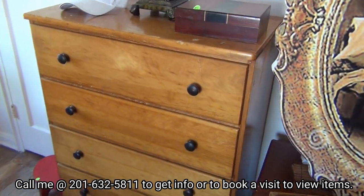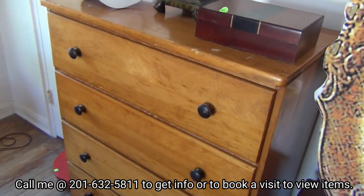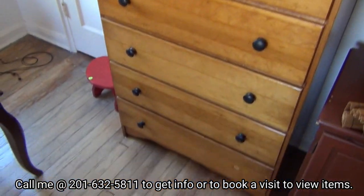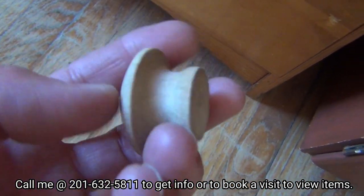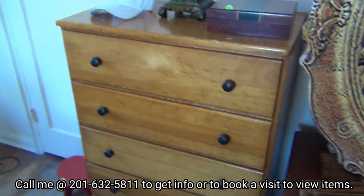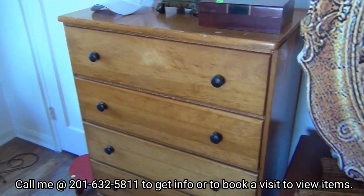Oh, and this dresser, I think a friend of mine wanted for his daughter, but he's not rushing over here too quickly to pick it up. So everything here is first come, first serve. And I do have a replacement knob. Just have to paint it black. $20 on this. If my friend shows up or if you show up first, first come, first serve.